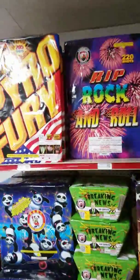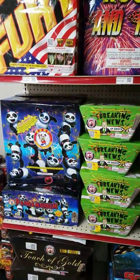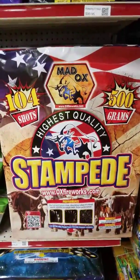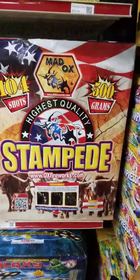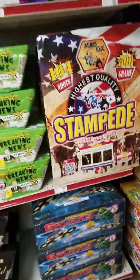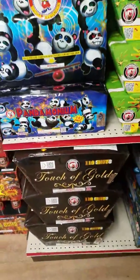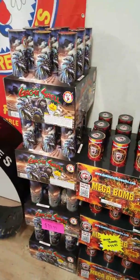Here we go. You know what these are? Zipper cakes, 1-1s. That breaking news comes 2-1. Look at this thing. Stampede. It is huge. Huge. 104 shot. There's the performance. It's absolutely one of our biggest cakes. Touch of Gold. It's new this year. 119 shot. We got a bunch of 9-on boards coming yet.